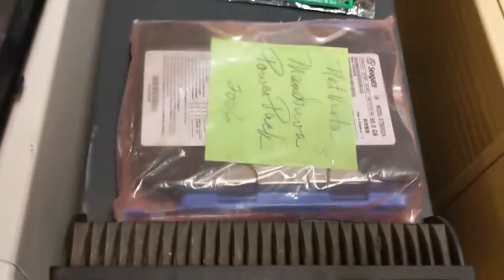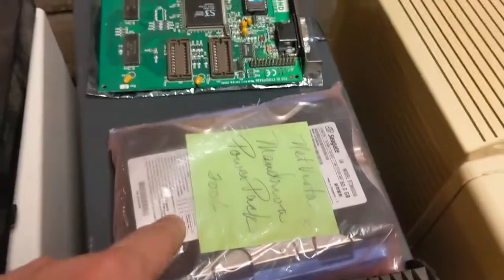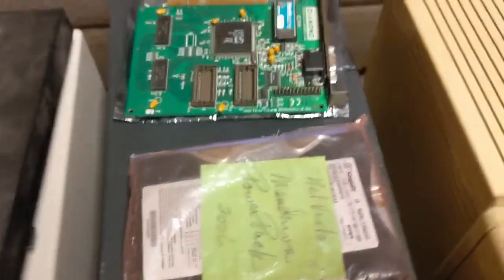This is a hard drive that goes in this computer, just in case it's bad. I mean, this might be bad too. All this stuff might be bad. Who knows if it works.